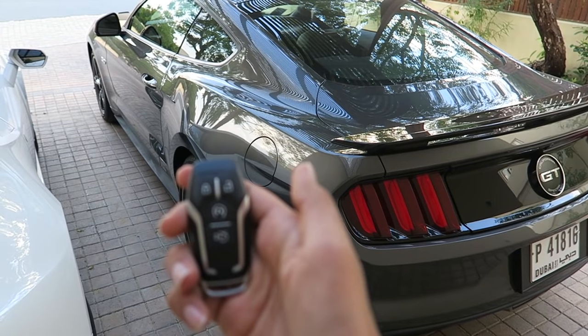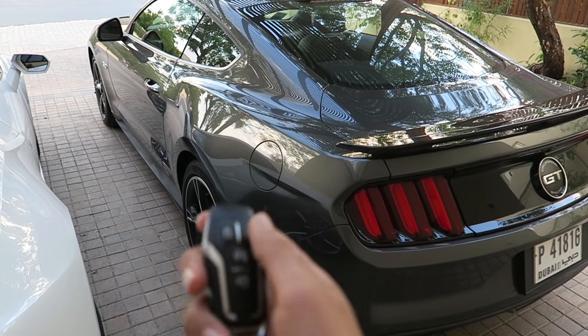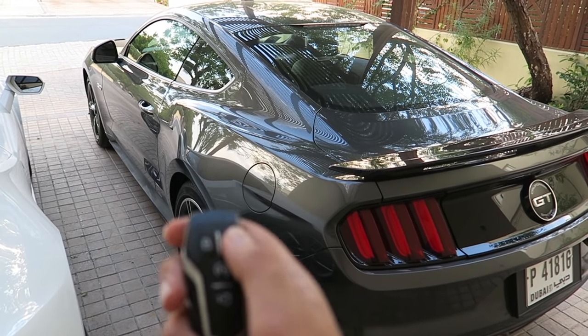So the first feature I had no idea about, which I found pretty awesome, is apparently, by the way, this is the first time I'm trying it, if you hit your unlock button twice and hold it on the second time, your window comes down. So let's test it out. So here goes nothing, guys. Let's see if this actually works. The guy actually held it very long in the video, so let's try it ourselves.